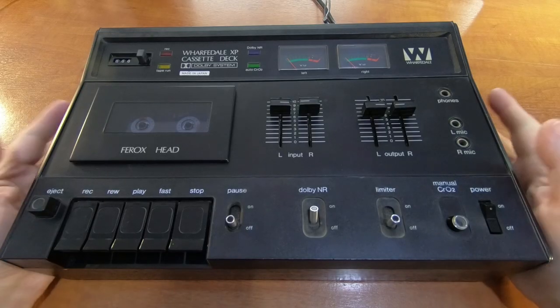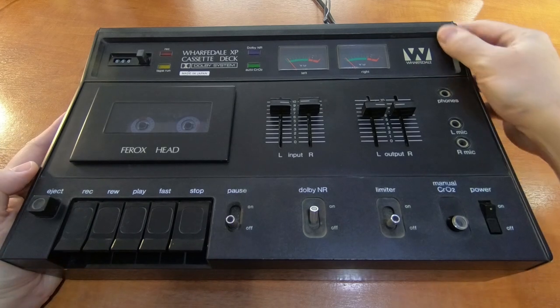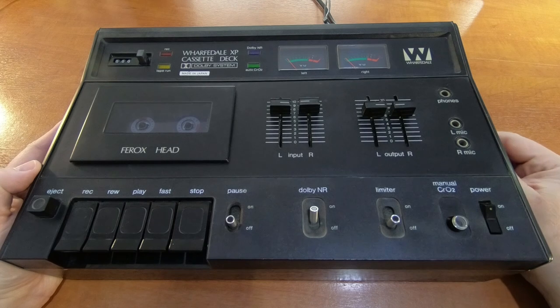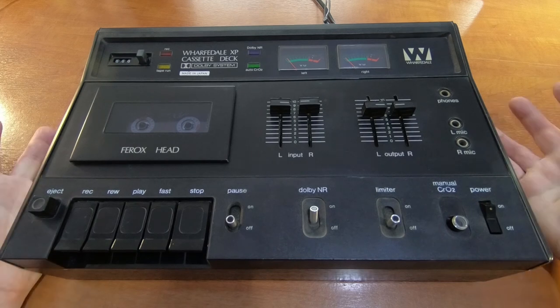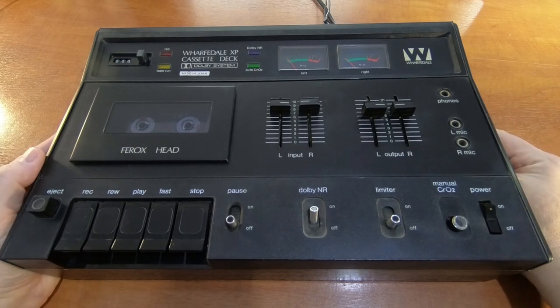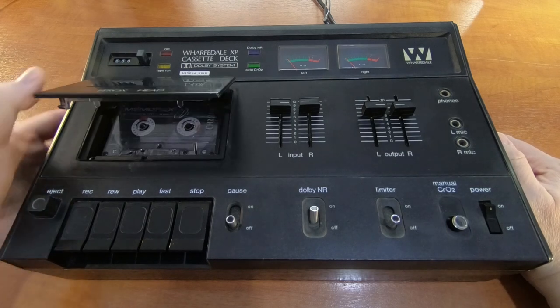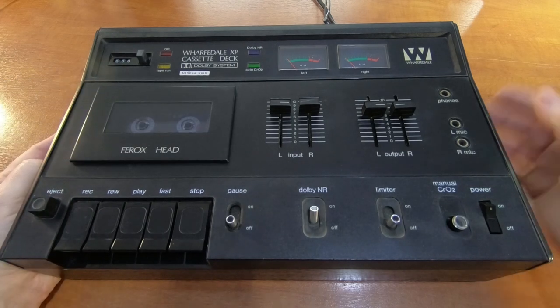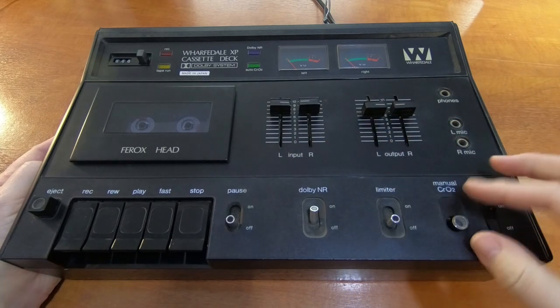Right, apologies. I was going to show you the head cleaning on this deck, but unfortunately that particular video clip got corrupted. It didn't survive at the end, so I don't know what happened to that. But that was the only thing left to do on this deck. All the other bits are sorted. The eject button is now working. I have cleaned all of these switches and contacts with some contact cleaner, some deoxit.